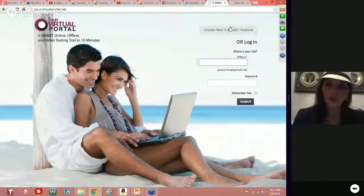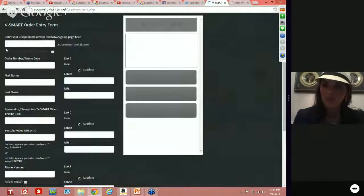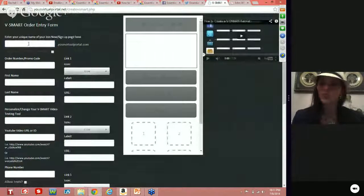Just go to yourvirtualportal.net, click on where it says Create New vSmart Website, and then it'll say a couple things that are really important here. Enter your unique name of your Join Now/sign up page here. So when you set up with your .com site, it asks you for a little username ID, replicated, whatever your replicated ID is. So sometimes it might be coach.yourvirtualportal.com or sample.yourvirtualportal.com or Rachel.yourvirtualportal.com, whatever your .com site is, that's what you want to fill out right here. So I'm just going to use sample.